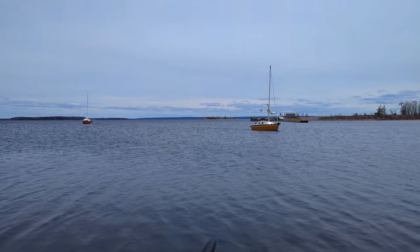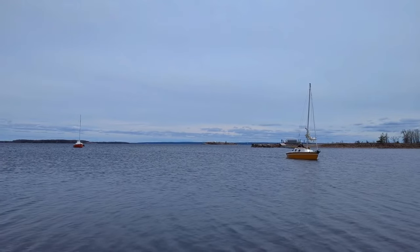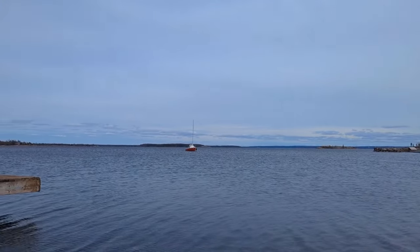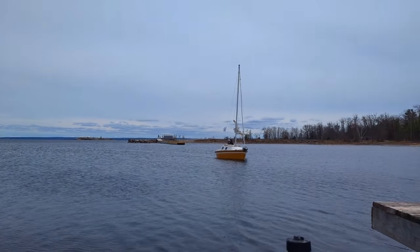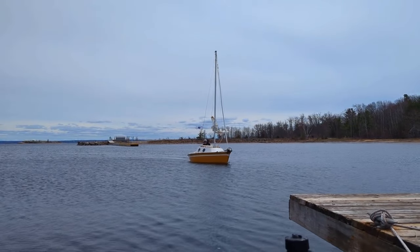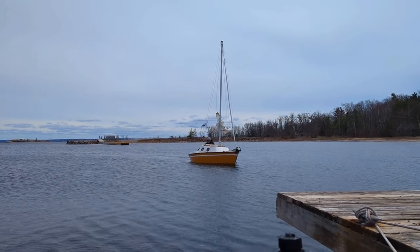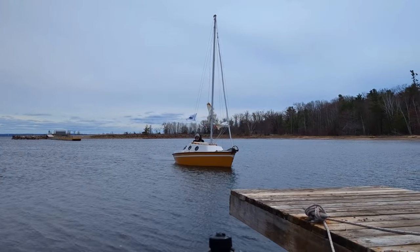All right, here comes the boys now. Brian in his fancy little guppy. Anton swinging in his siren there. Awesome. How was it? About 25 knots. Yeah, that was pretty wild, eh?